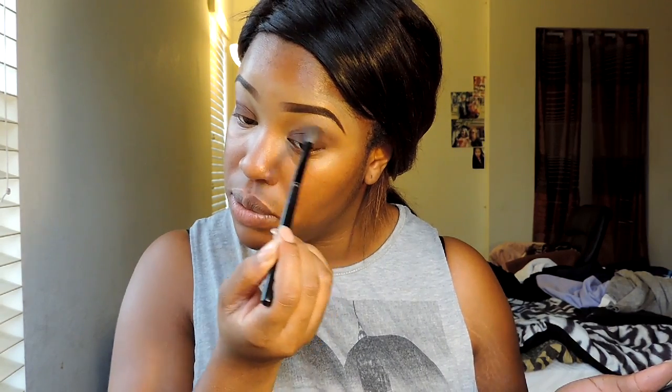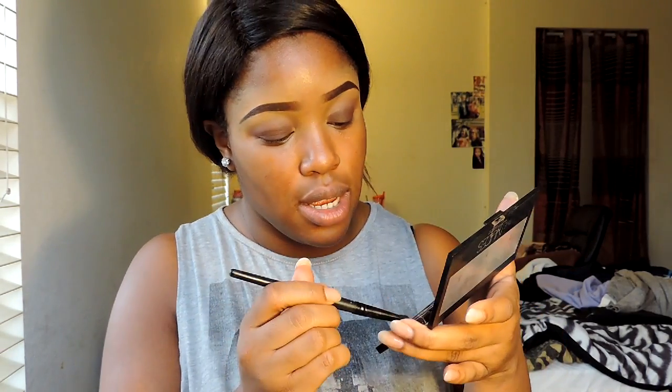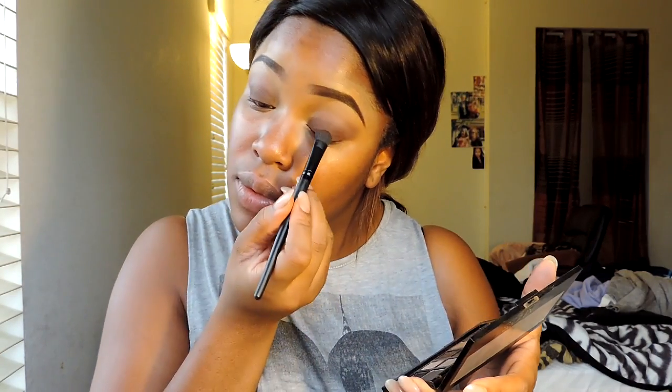I'm just gonna take some black from my Maybelline the Nudes palette, and I'm gonna take the black in the corner, and with the same C brush from e.l.f. put that right in the middle of my lid. Again, blend that out so there's no weird, harsh lines.